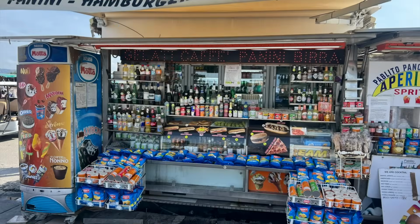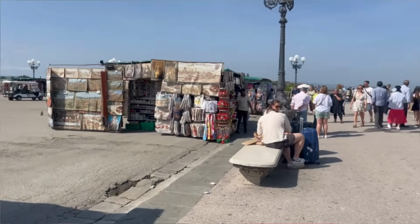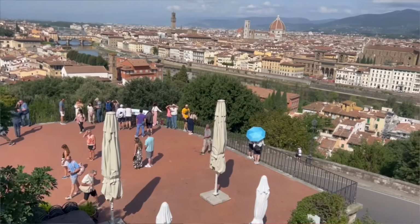There's booths there to buy things. You can buy drinks. You can buy food. You can buy little knick-knack things, souvenirs, anything. But it's a must-see, and I assume it would be beautiful at night.